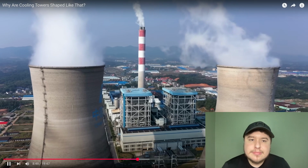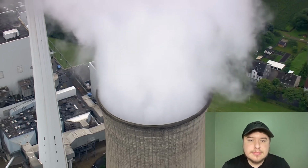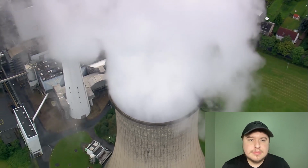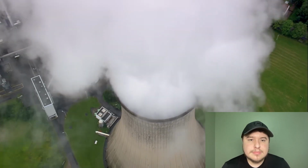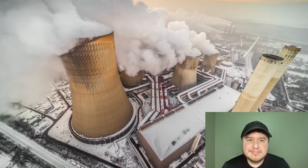Smoke you sometimes see rising from a cooling tower is not actual smoke, it's just water vapor condensing into tiny droplets as the now saturated air mixes with the cooler outside air at the top of the stack. It's basically a cloud machine. That's why the plume is usually more visible during the winter months.